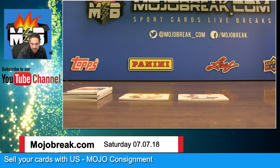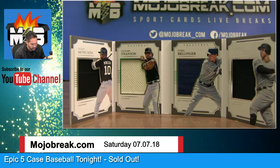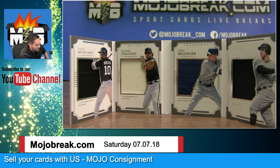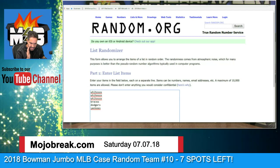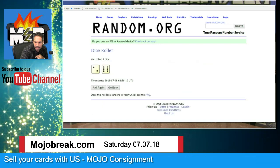First up is the National Treasures Quad Relic. Moncada White Sox, Swanson Braves, Bellinger Dodgers, and Aaron Judge Yankees. Based on purchase spots, we have the White Sox in three times, the Braves in once, Dodgers in once, and Yankees in once. We're going to randomize the list eight times. Top spot gets the card. Good luck.